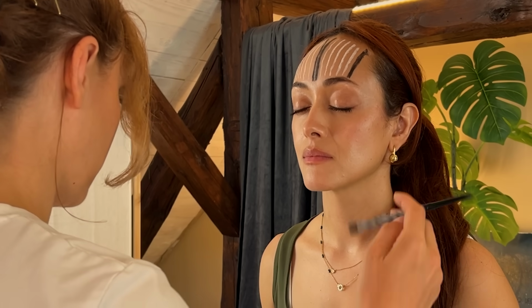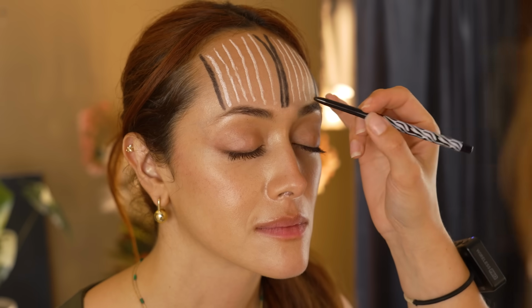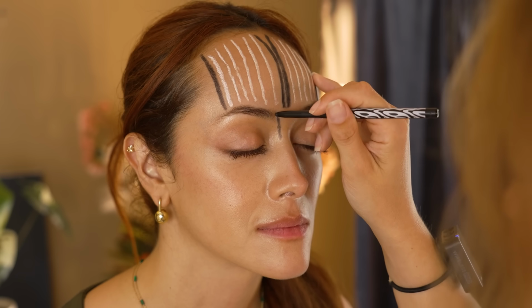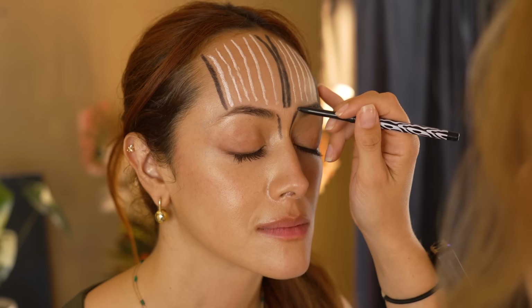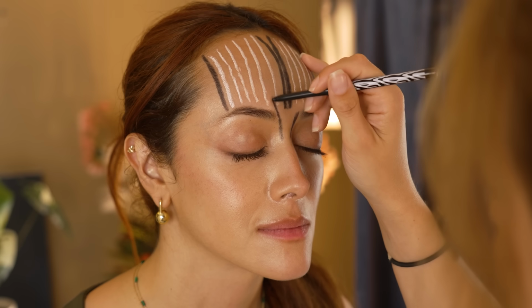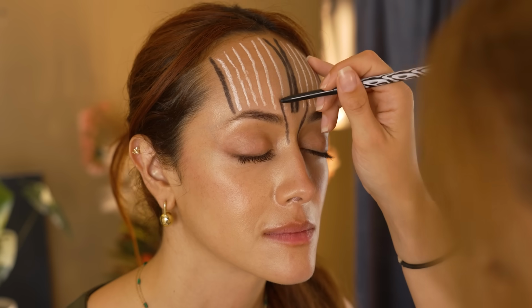So the next muscle that we do have will be procerus. Procerus starts at the bridge of the nose. It goes from about here and it goes up to the forehead, just like this, sort of.